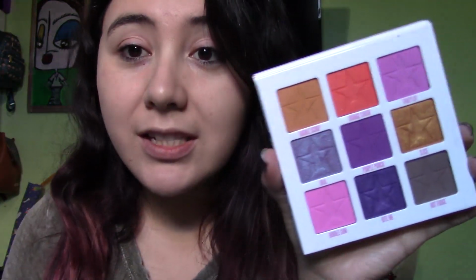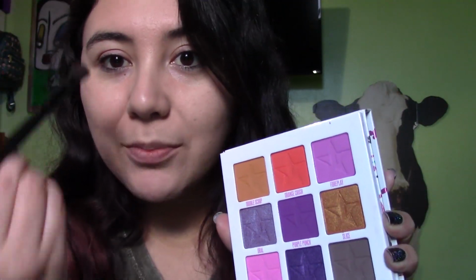Alrighty, so let's get started with this. I'm going to use my handy dandy brush, the one brush that for some odd reason I always use. I have a ton of brushes, but this little e.l.f. blending brush is my favorite, with my pointer finger. What I'm going to do is go into the shade Bubblegum, and into the shade Foreplay, and just start putting it all over my eyes.